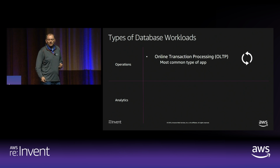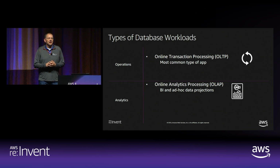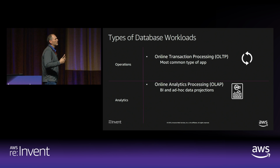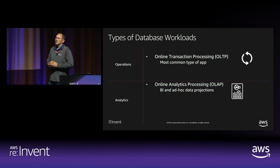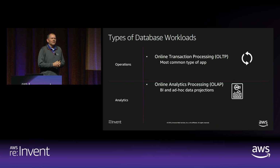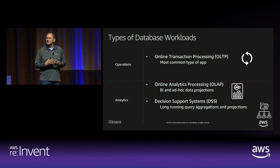The other types of workloads that we have are OLAP workloads. These are analytics workloads. So think BI, business intelligence or reporting types of applications. And typically these applications have more what we'd call ad hoc access patterns, right? We don't really know what questions the users are going to be asking when they come into the application. So there's a totally different set of requirements to support a regular and repeatable business process versus support ad hoc queries.